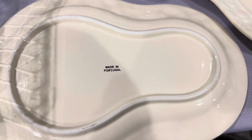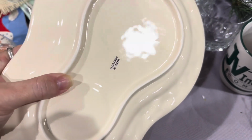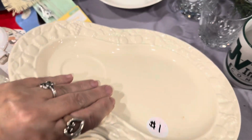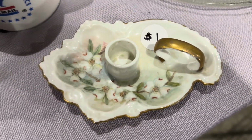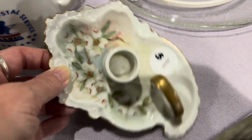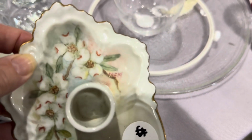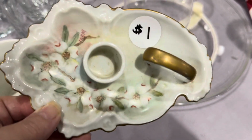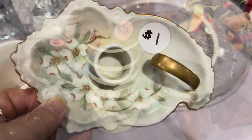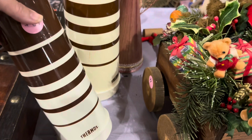They have two of them made in Portugal. Portugal makes such nice china. This is so thick and sturdy. Hand-painted china. A candle holder for $1. It is painted by the same lady that painted that other one that I shared with y'all earlier. That plate. She must be local to my area because I see her pieces in the thrift store quite often. Thermoses for $2 each. Too bad they're brown. I don't do browns.